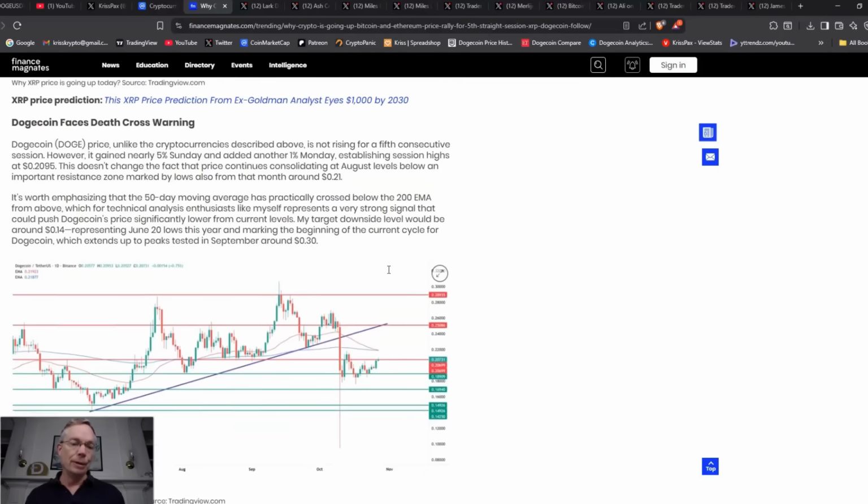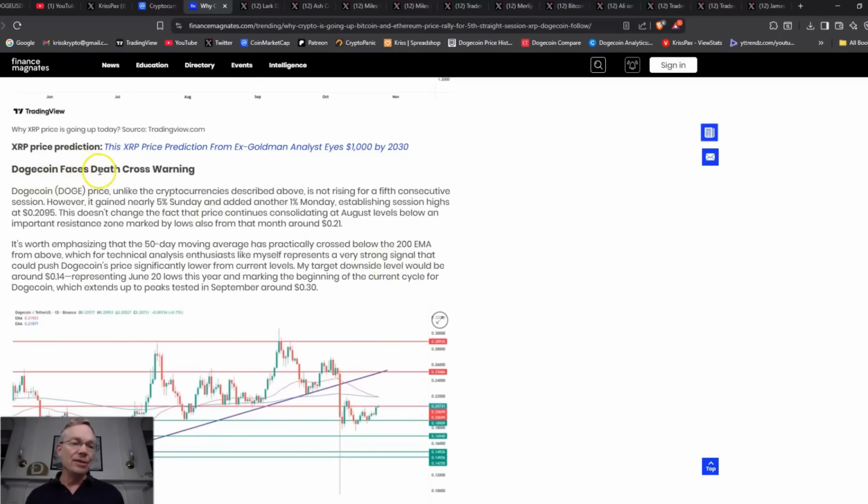And how about Dogecoin? Well, these guys say Dogecoin faces a death cross warning, and I'm like, what? Death cross? There's no death cross going on with Doge. And no, the 50-day moving average has practically crossed below the 200 EMA. Well, they got the 50, the 200 right, but it's not the EMA, it's the SMA.